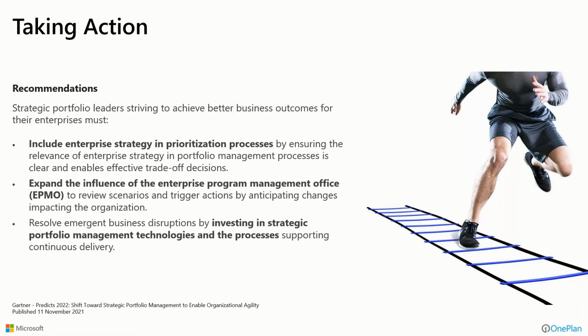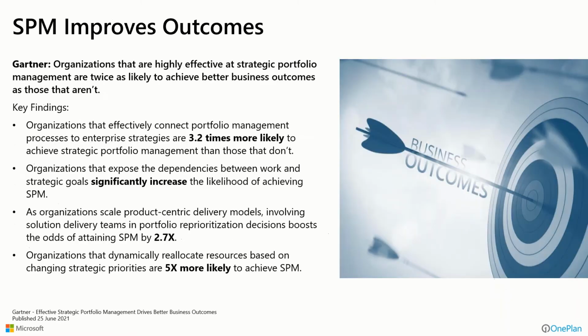And we should also expand the influence of the EPMO to review scenarios and trigger actions by anticipating changes impacting the organization, because they are a hub where a lot of this stuff is going to coalesce and come together. And we must resolve emergent business disruptions by investing in the portfolio management technologies, the SPM technologies, and supporting processes so that we can support continuous delivery, especially in the product development type of realm. So it really is about outcomes.